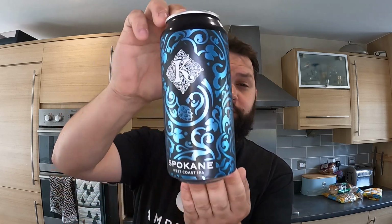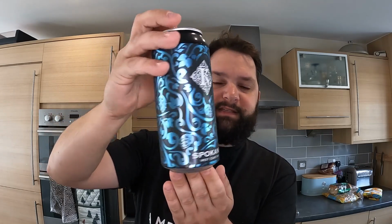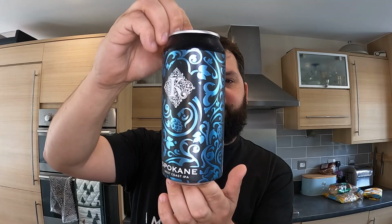And now we've got a beer from Kirkstall Brewing. It's called Spookan. There you go. It's a West Coast IPA coming in at 6%, and like I say, around the £3.50 mark.